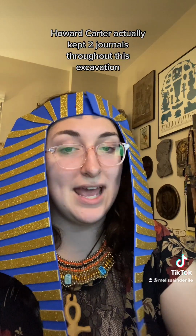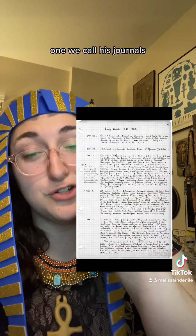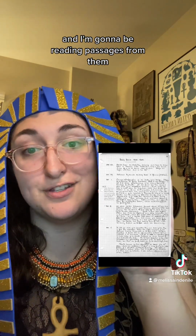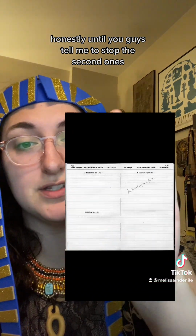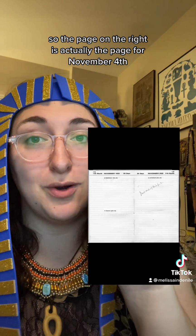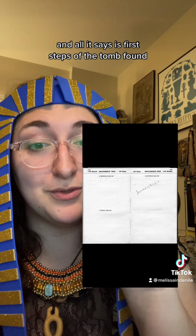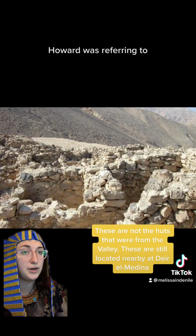Howard Carter actually kept 2 journals throughout this excavation. One we call his journals, and these are in much more detail, and I'm going to be reading passages from them, honestly, until you guys tell me to stop. The second ones we actually call his diaries. So the page on the right is the page for November 4th, and all it says is, "First steps of the tomb found."